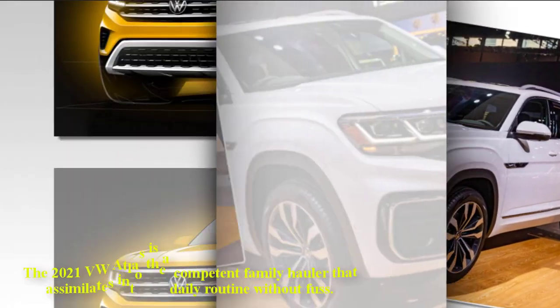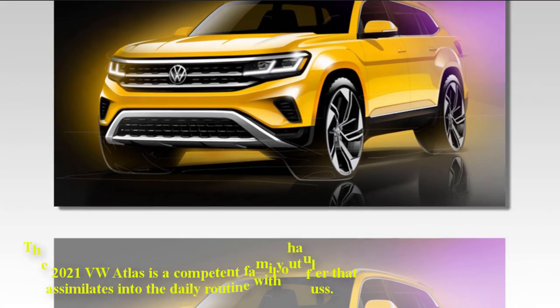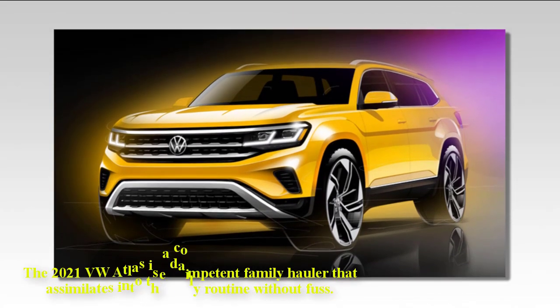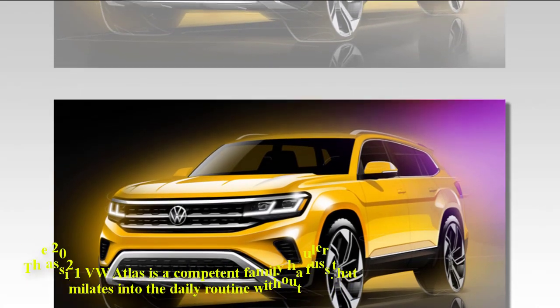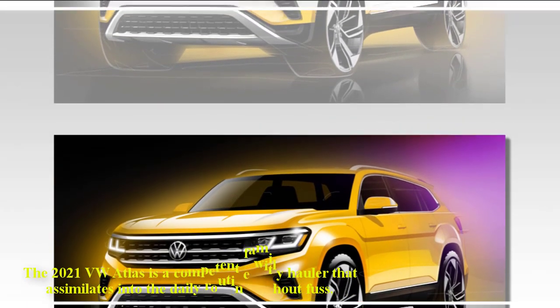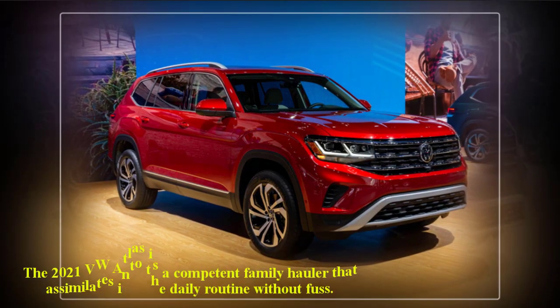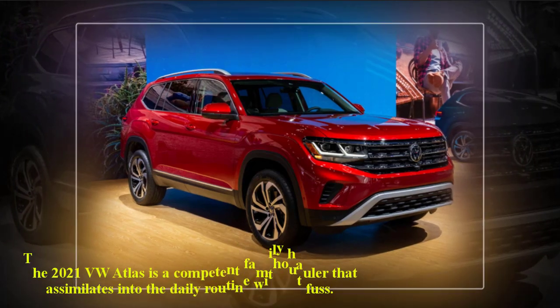VW hasn't detailed all the standard and available equipment in the 2021 Atlas, but all crossovers will get automatic emergency braking and blind spot monitors. Base Atlas S and Atlas Cross Sport S models will make do with a 6.5-inch touchscreen. The rest of the lineup gets a better 8.0-inch touchscreen. VW covers the Atlas with a 4-year/50,000-mile bumper-to-bumper warranty that's better than many competitors.